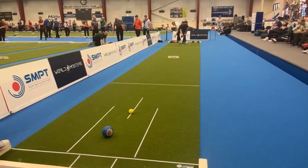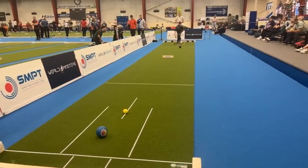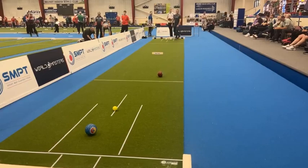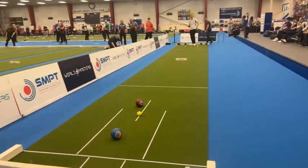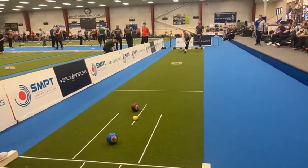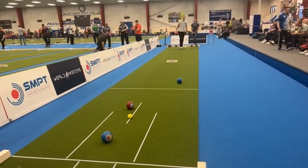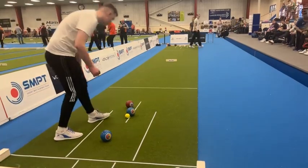And it's Pete Roberts of England playing with the blue Taylor Lignoids, playing Dean Craig of Ireland, who's playing with the red Taylor Lignoids. Very popular bowl over here, very popular bowl on the short mat circuit. Those bendy bowls give you a lot of options. Peter, very good delivery again here. Yeah, super bowl.